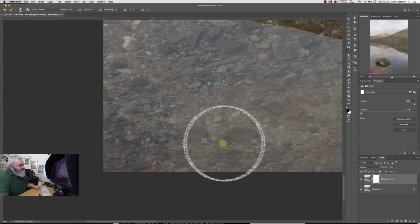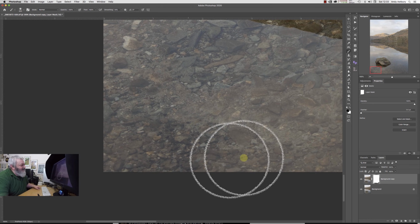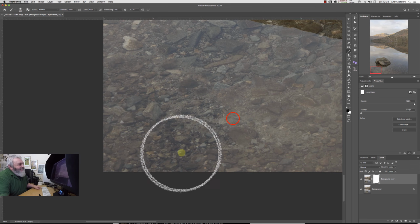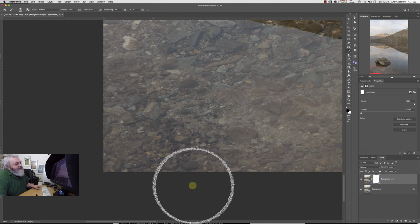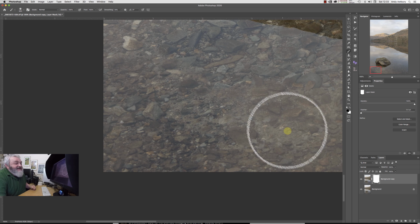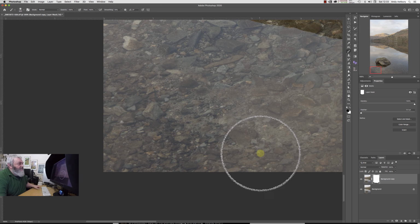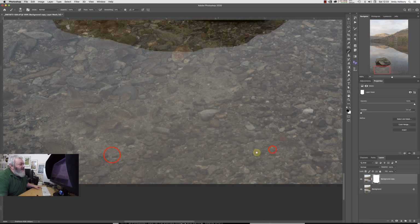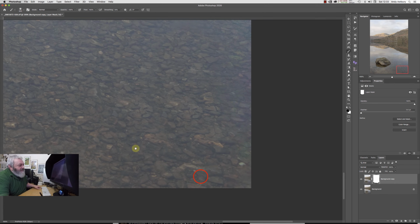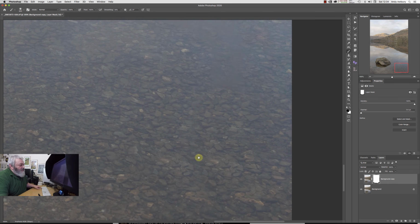Luckily, with this being such a highly detailed area, I can fundamentally get away with it because I can confuse the eye by dodging between the overlying layer and the underlying layer detail, because it is so fine with it being this shingle, etc., and gravel at the bottom of the lake itself. It does cause a lot of problems.